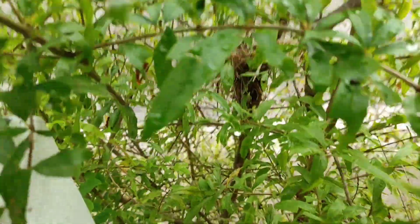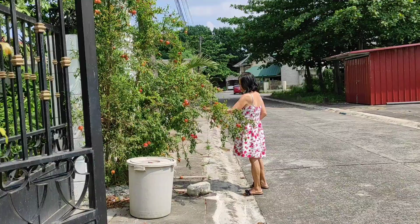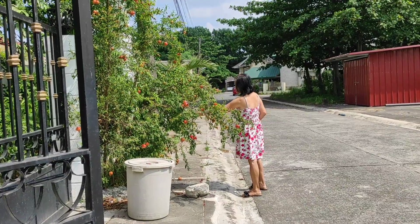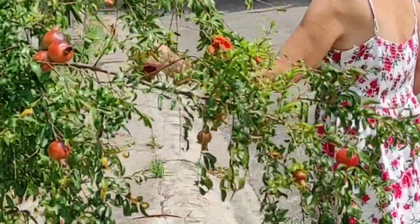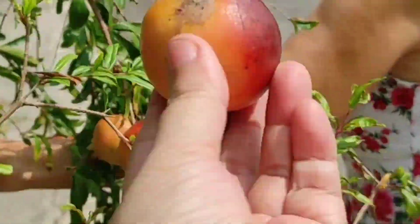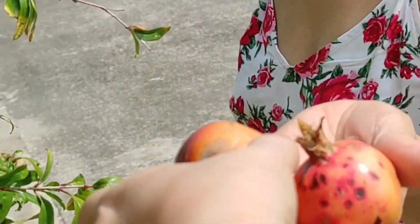The bird that built this nest though realized that it's not a very wise choice to lay eggs in, as it's very accessible to people who from time to time would pick fruits from this tree. There's more than enough fruits to share with family and friends.